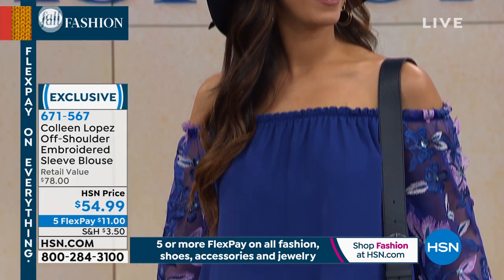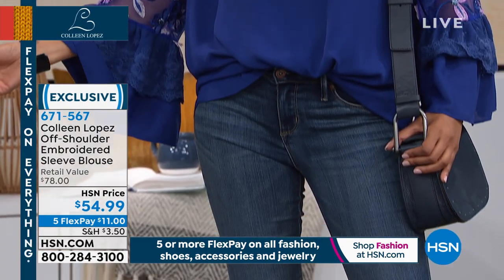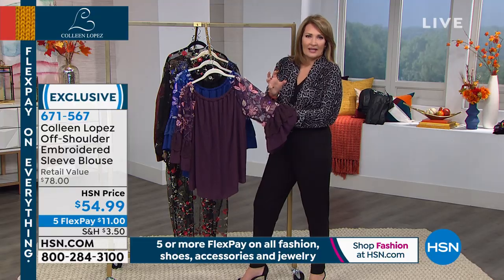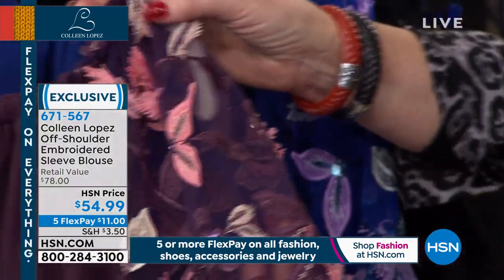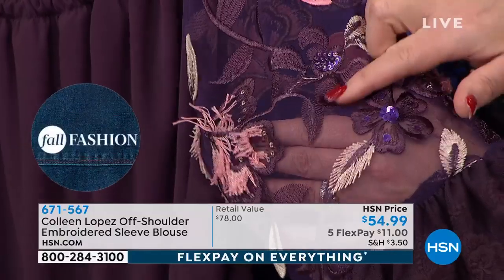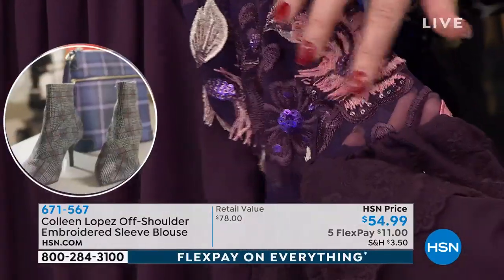And one of the things that makes this so sensational is the beautiful embroidery. The embroidery on the sleeve is unbelievable. I mean, you have to see it. It's so interesting. It's so artful. And it's just enough. So here, I'm going to kind of take you up the sleeve because you can see it's like little flower petals. It's three-dimensional. It's multidimensional. It has hints of little jewel detail and sequins. And look at all the pretty colors.